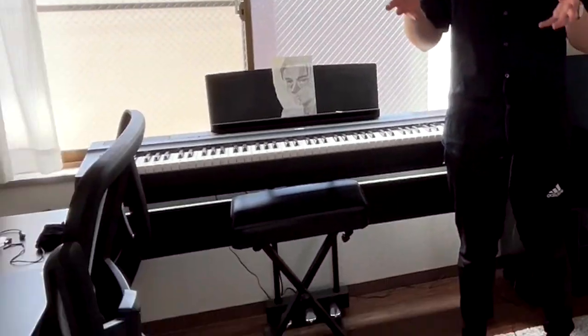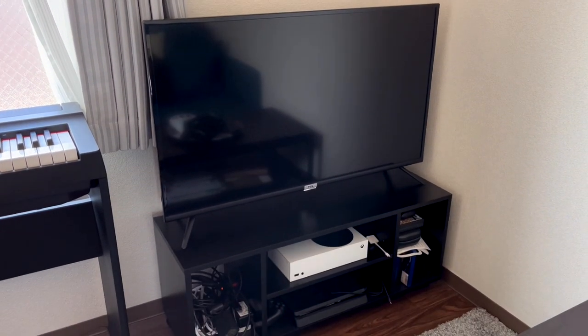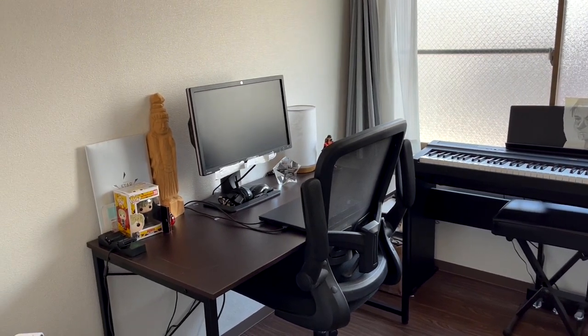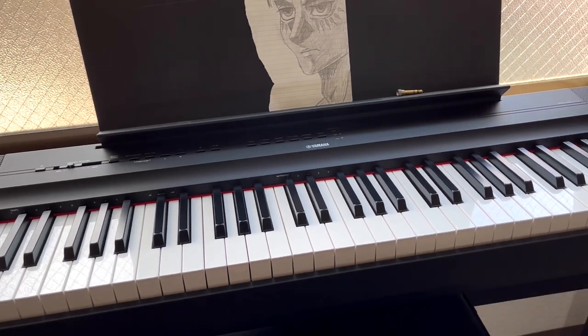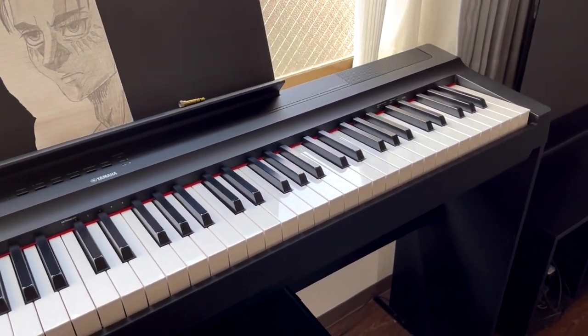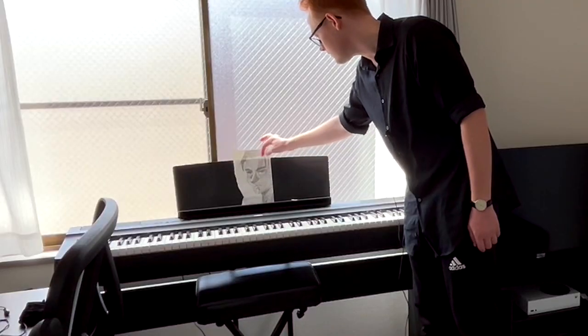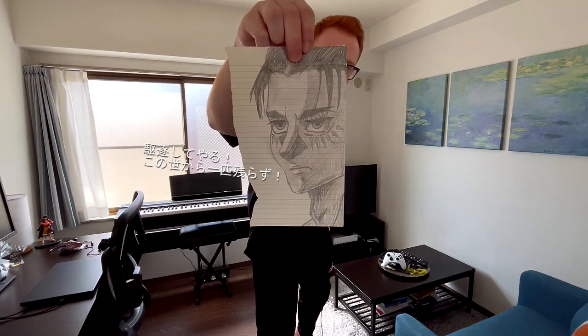This next room is the living room slash office slash entertainment room, where I play all my games on my Xbox and PlayStation 4, and then I also work right over here in my office, with my desk and my computer. I also have a piano, which I play to relieve stress sometimes, and it's also nice to play. I play piano and guitar. And oh yeah, there's a drawing of Eren from Attack on Titan that I did. I don't know if you can see it, but I did it as a sketch one day.